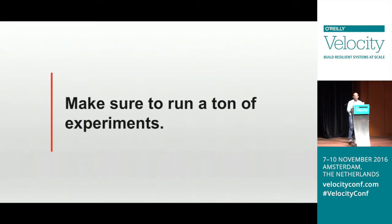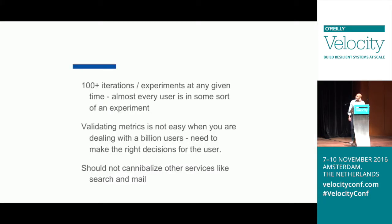So, how do you validate something is good for your users? Make sure you run a ton of experiments. In fact, for about 18 months leading into the launch, there were several user feedback sessions that were conducted. Lots of feedback was taken, and of course, a ton of experiments were run. At any given point of time, for any of our verticals, we have over 100 iterations or experiments running. So the chances are that almost every single one of the billion users we have is part of an experiment.